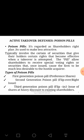Either they have a right to buy the shares of an acquiring company. Once the shareholder has a right, they can buy the shares at a price which is often the market price of the acquiring company. Hence this will make the deal much cheaper.